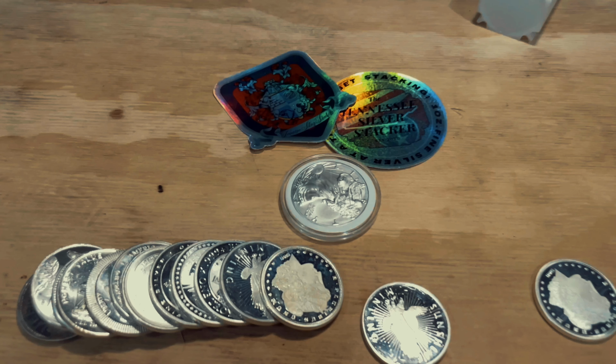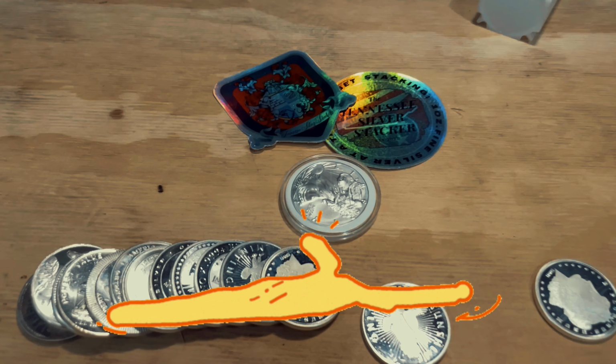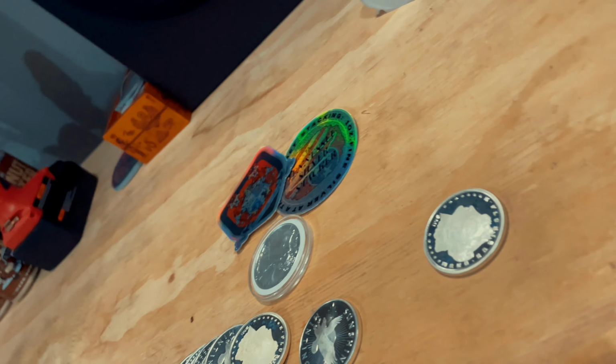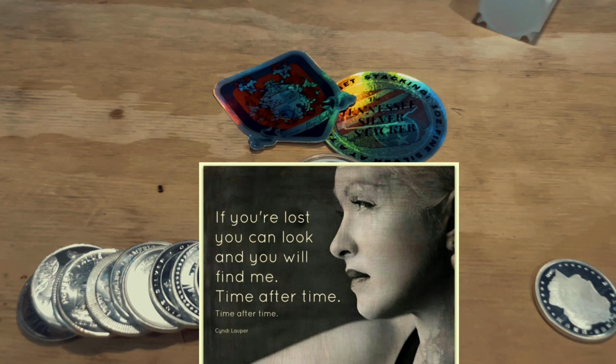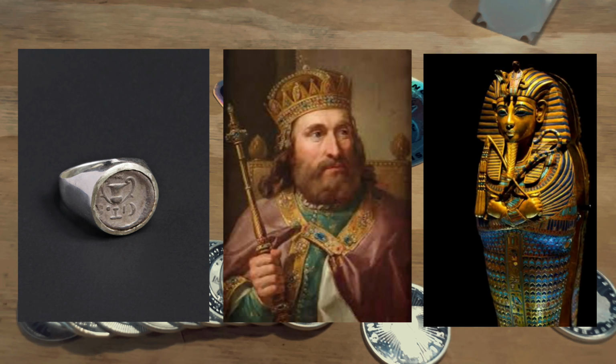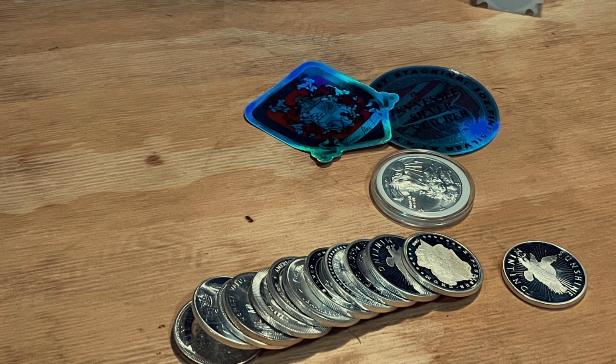In the end, it's going to be melted down for one reason or another. Odds are that piece of silver has been melted down time and time again. It could be from an ancient ring or other piece of jewelry from a king or a pharaoh, for all you know. No matter what, the local coin shop is going to give you much less than what you paid for these types of silver.